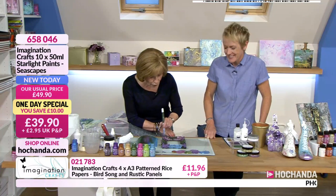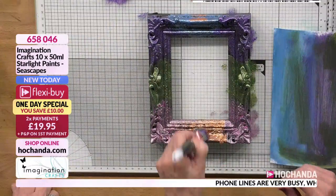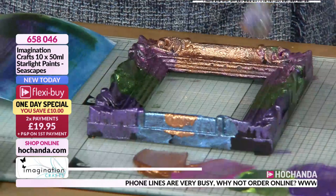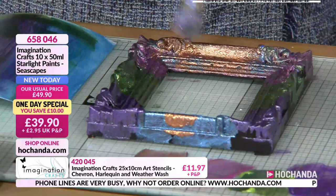And that is why, although they're water-based, because of the metallic element in them, you can use them for almost all your crafting. For every single bit that you love to do, you can use your starlights. And other paints, you can't do that.